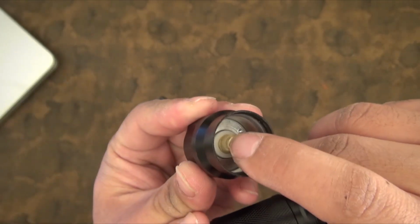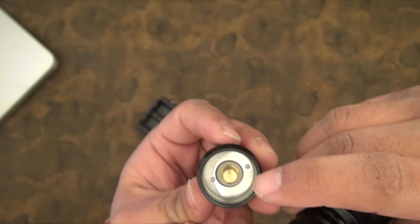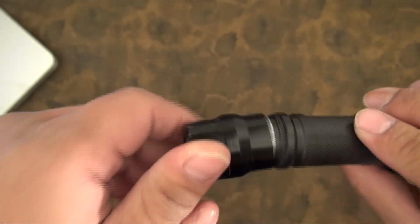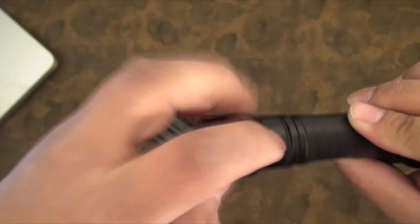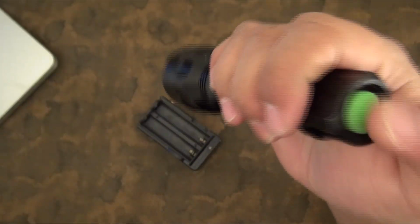And the back cap is spring tension loaded, and there's no anodizing on the inside. Anodizing is on the outside only. So you put the cap back in, right? Nice and tight. All right, so this is how it works.